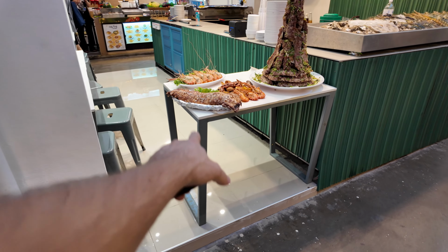But we're going to decide what we're going to get. They pretty much have everything you could want, just on a scaled down version, like I said, from the other one. So we're going to make a decision here. Let's see what's down here. So we could get, the ribs are good here too.